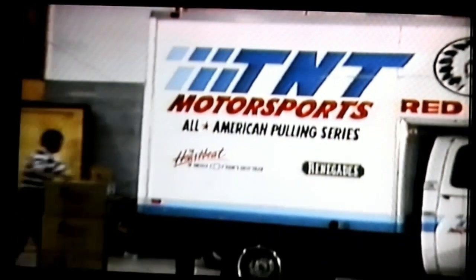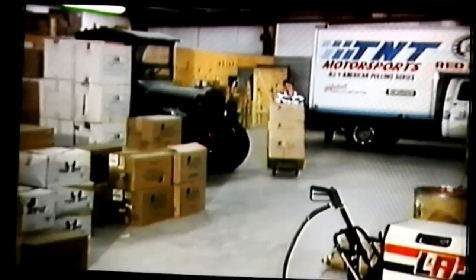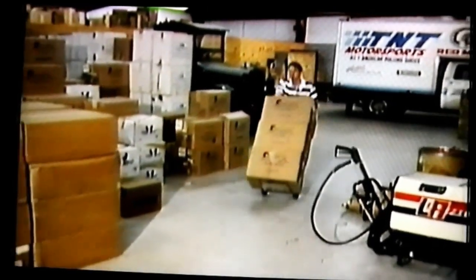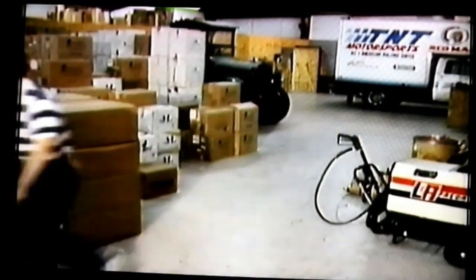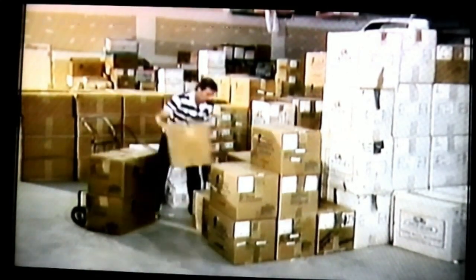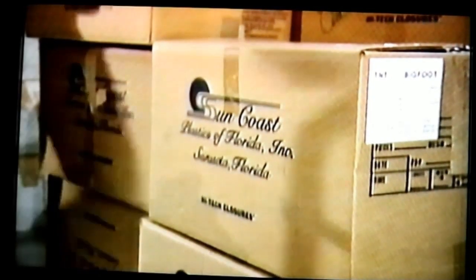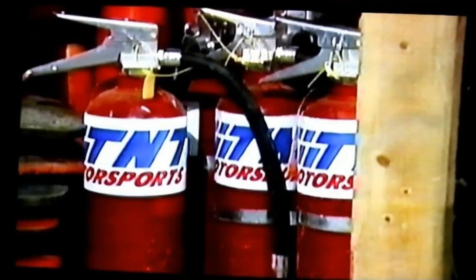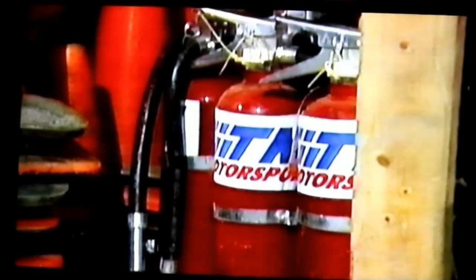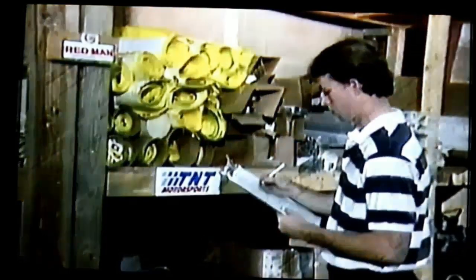Those T-shirts and caps, as well as TNT track equipment, are shipped to the events by a fleet of TNT vehicles. Making sure all the proper boxes and equipment get on the right trucks is a huge job in itself. These are just some of the many details that go into the making of a TNT event, and they all add up to a flawless performance.